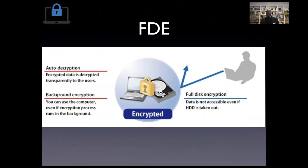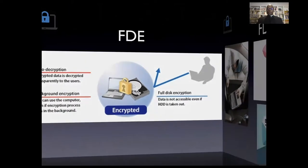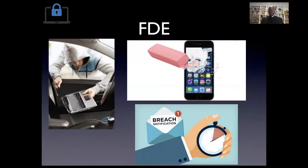Another thing a modern MDM platform should ensure is FDE, right? Full drive encryption, full disk encryption, ensuring that the hard drive of each one of your devices is fully encrypted. That's very, very important because if your device is lost or stolen, you could just send a signal to the device to remote wipe everything on the hard drive, which is great. And also you may not have to do a breach notification if personal data was compromised, right?